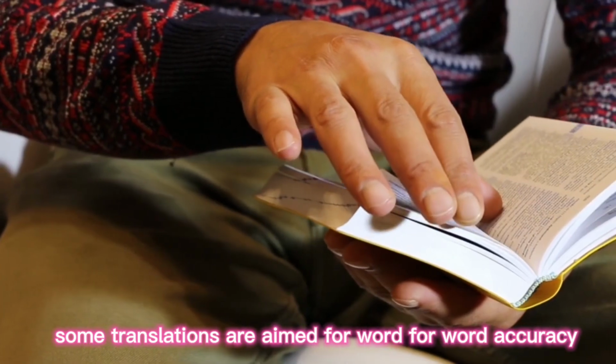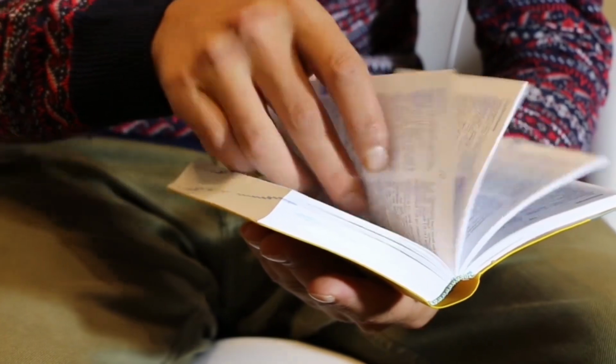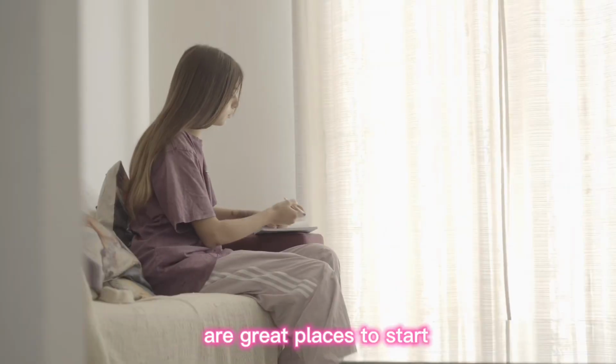Some translations are aimed for word accuracy, while others focus on readability. Find one that resonates with you in your spiritual journey. Popular translations like the New International Version and the English Standard Version are great places to start.